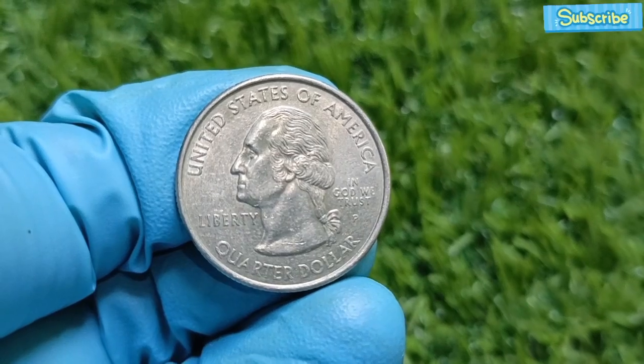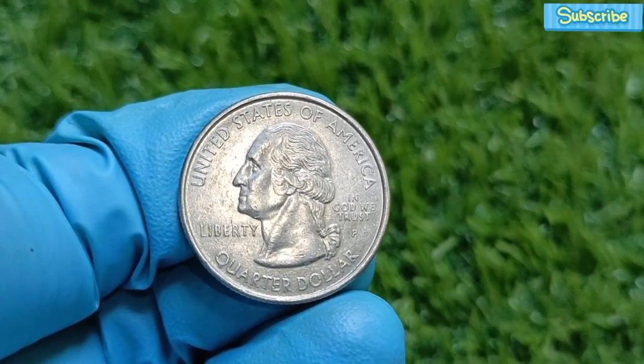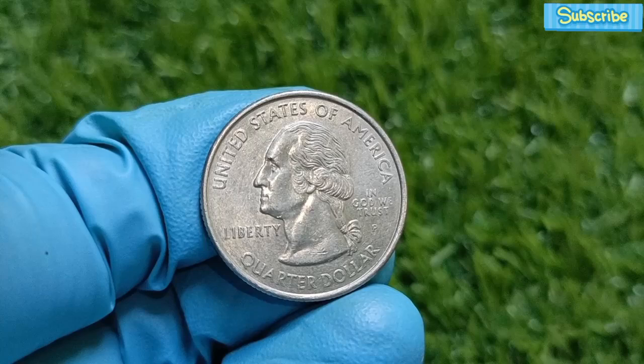This kind of minting anomaly is extremely rare. It suggests a die clash, or even the use of different coin dies from separate mints or years, possibly during a transitional period in mint operations.